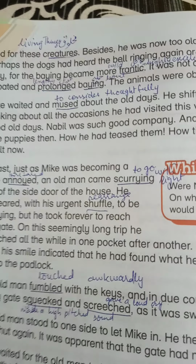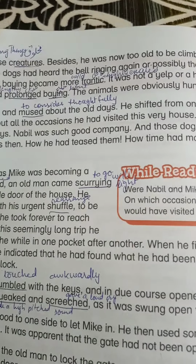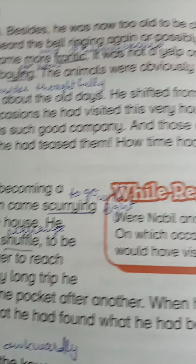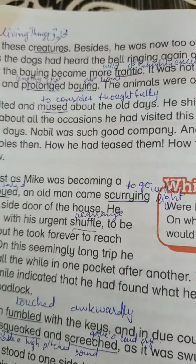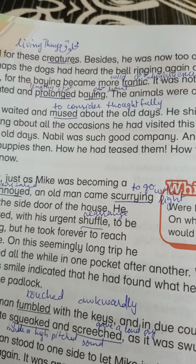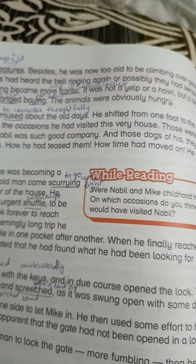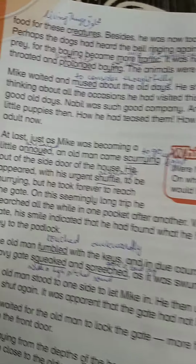Okay, creature means living thing, and frantic is a wild, highly excited pitch and tone. Prolonged, lengthy, baying howl. The animals were obviously hungry.